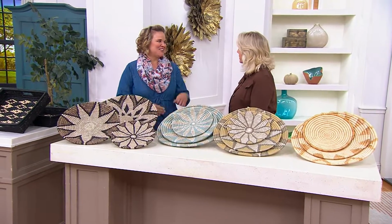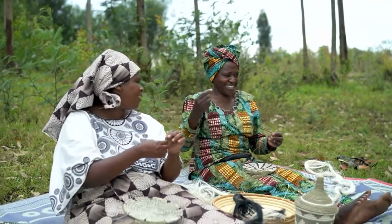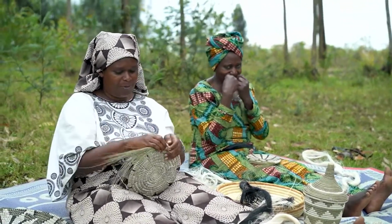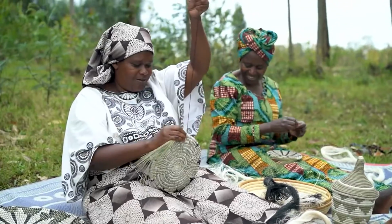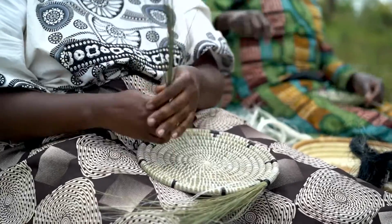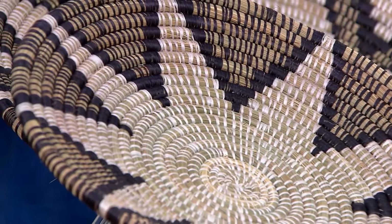What's this all about? Okay, so this is brought to us by a brand called Kazi. And Kazi is actually a Swahili word that means work or employment. These are made by actual women in Africa. These are made in Rwanda, and they sit in community groups, or they can work in the comfort of their own home. And they weave these starting from the inside, moving all the way outside. Every single one of these little stitches here is done by hand. These first 3 colors are made out of sisal, and then the traditional is raffia and banana bark.